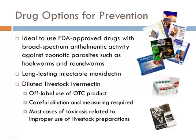So what are our options? We actually have quite a few options for prevention for both dogs and cats. It is ideal to use the FDA-approved drugs with broad-spectrum anti-helminthic activity against the zoonotic parasites. There is also the option of using ProHeart 6, which is the injectable moxidectin that lasts for 6 months. Or, if that is not feasible in your shelter, to use the monthly doses of FDA-approved drugs, because they are substantially more expensive than the livestock ivermectin.